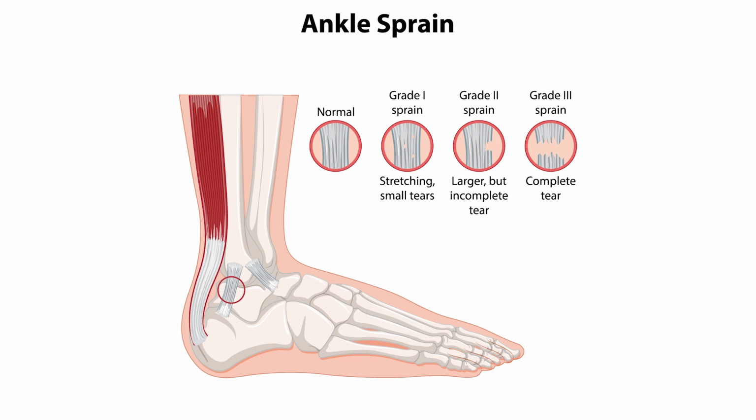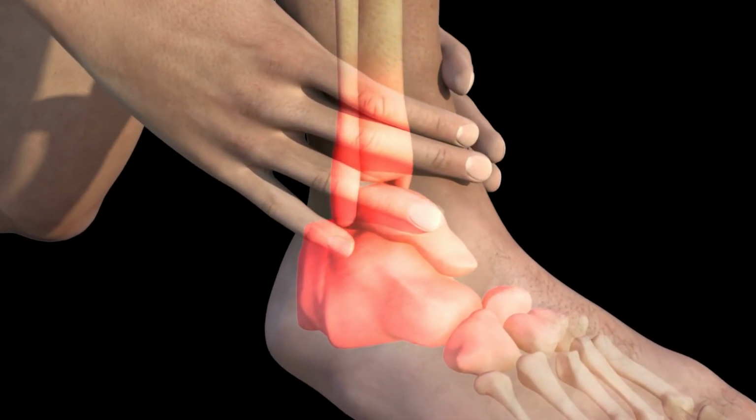There's really no way of defining what grade of injury you have if you've rolled your ankle. We basically guide and tailor treatment based upon the amount of swelling and discomfort, but it can be very problematic. Another common question is, how long does it take a sprain to heal? The generic answer for any soft tissue injury is about 12 weeks.